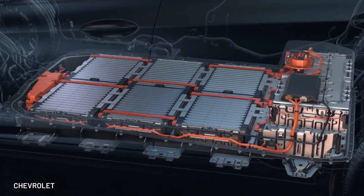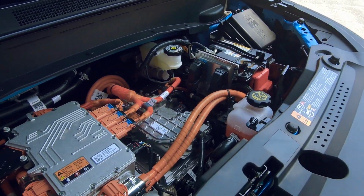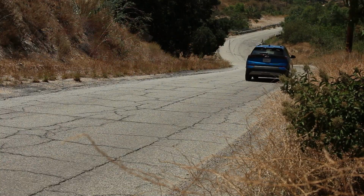The EUV is powered by a 65 kilowatt-hour battery pack stuffed in the floor here, which sends power to a single electric motor up front. Yes, this thing is front-wheel drive only. No dual motor all-wheel drive setup is available at present time. That said, this combination is solid. It returns 200 horsepower and 266 pound-feet of torque. Chevrolet claims it is 0 to 60 in 7 seconds flat, so it's certainly punchy enough for the day-to-day drive.